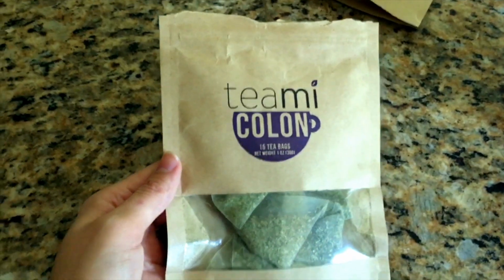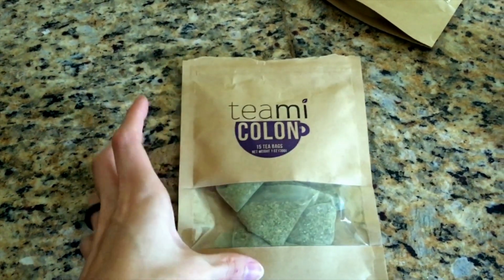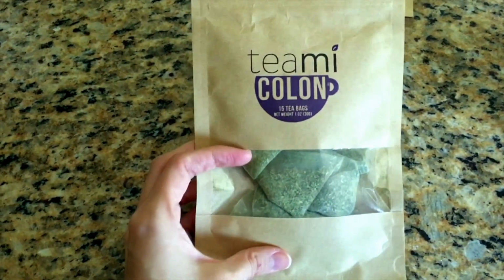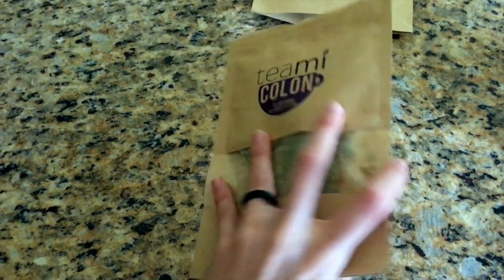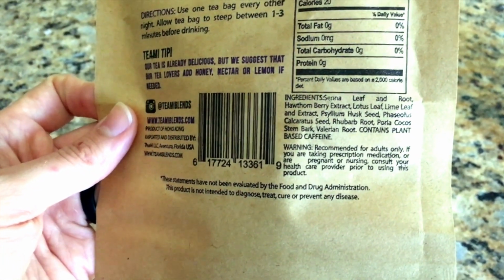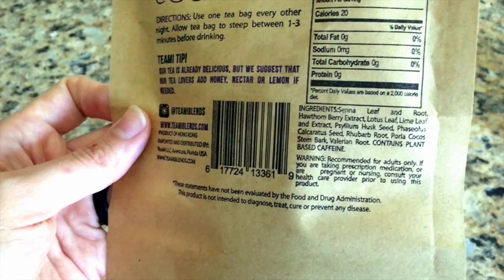So let me go ahead and show you what's in the colon tea. The colon tea you only drink every other day. So there's only 15 tea bags. It's a 30-day cleanse, so there's enough for 30 servings of the skinny tea and 15 of the colon tea, since you only drink it every other day. These do come in little tea bags, and I will show you what's in it. Senna leaf, so that's the main thing that's going to cause a little bit of a laxative effect.